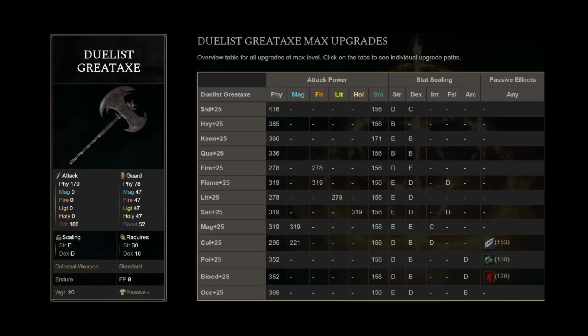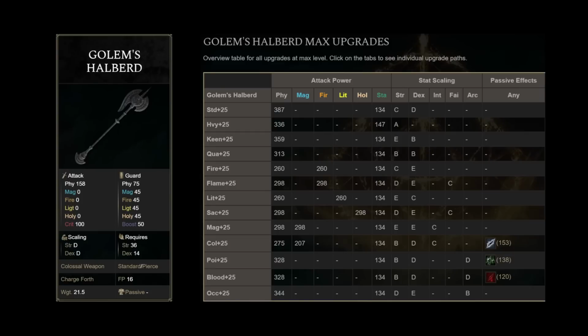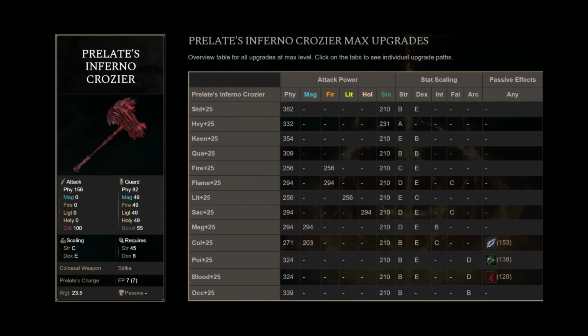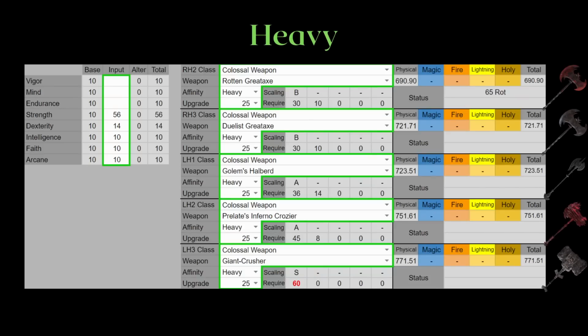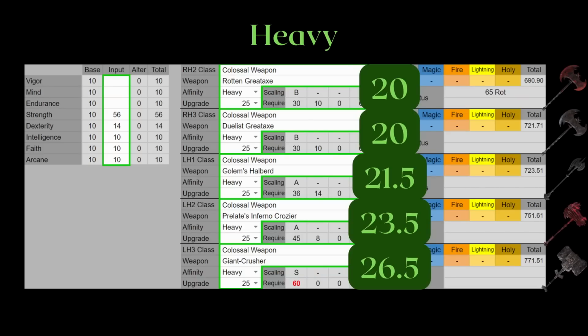We have the Duelist Great Axe, Rotten Great Axe, Golem's Halberd, Prelate's Infernal Crozier, and Giant Crusher, the heaviest weapon in game, weighing in at 26.5 weight. Starting with a heavy infusion, I've ordered the weapons according to their weight, which also conveniently separates them into the different types. The first obvious point is the Duelist Great Axe and Rotten Great Axe will follow similar patterns, where the Duelist has slightly more raw attack for the infusions, while the Rotten Great Axe gives Scarlet Rot buildup.